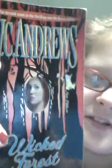So the next book I have is another V.C. Andrews book. It's the second novel in the De Beers series. It's called Wicked Forest, and this is what it looks like. It has another sticker on it. It was $1.50 at a flea market. But this is what it looks like, and then the inserted cover looks like this.